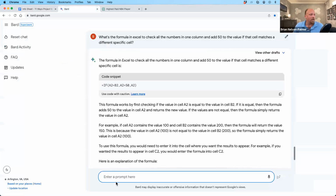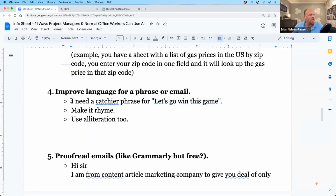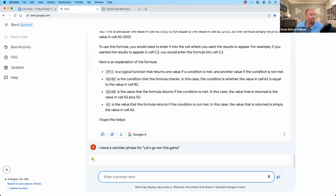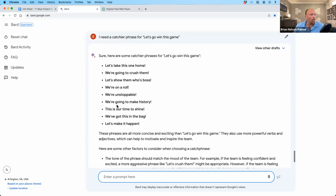So you could start in Bard. Let me go back and copy that whole thing. The phrase is, I need a catchier phrase for let's go win this game. I'm doing something for the PTA or something for the kids' school, and I want to do that. It's going to spin out a bunch of ideas. Look at this: let's take this one home. We're going to go crush them. Let's show them who's boss. We're on a roll. So it just gives you ideas, which I love.